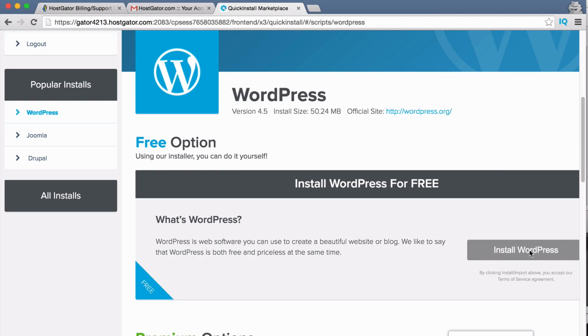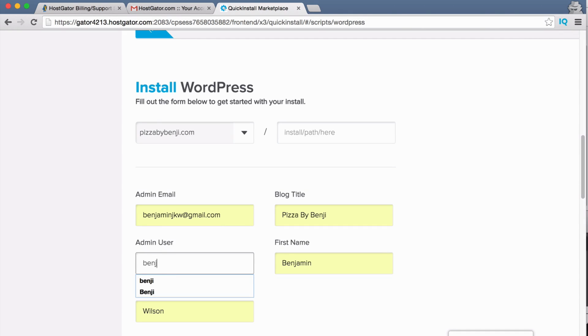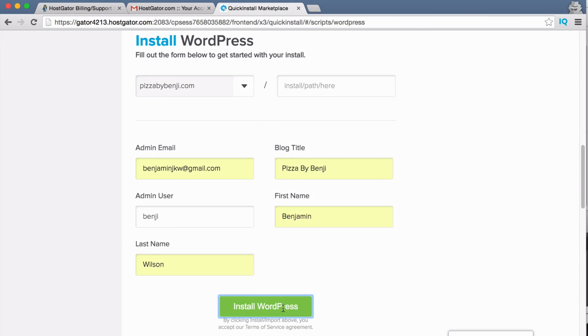The button you want to click here is Install WordPress. You want to choose the domain name we just registered. Add your email again. Add your blog title. Add a username to log in to WordPress with. First name, last name. Really simple.